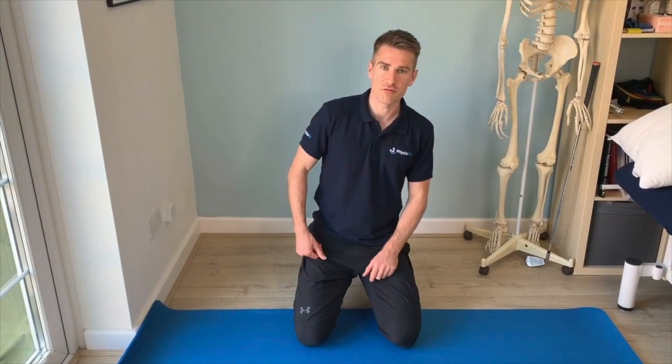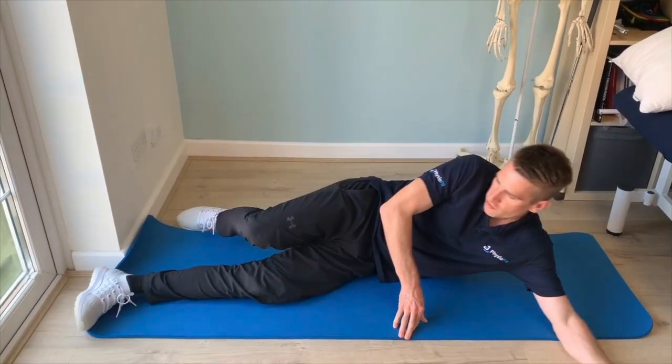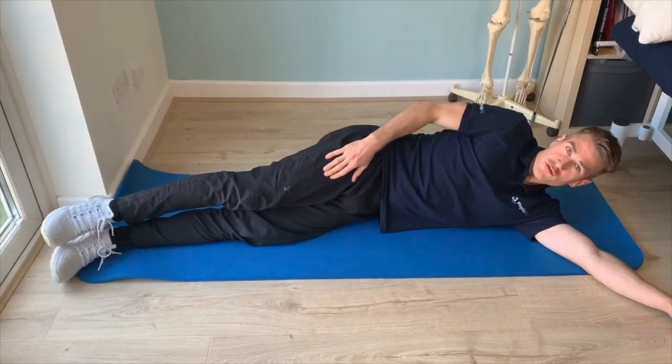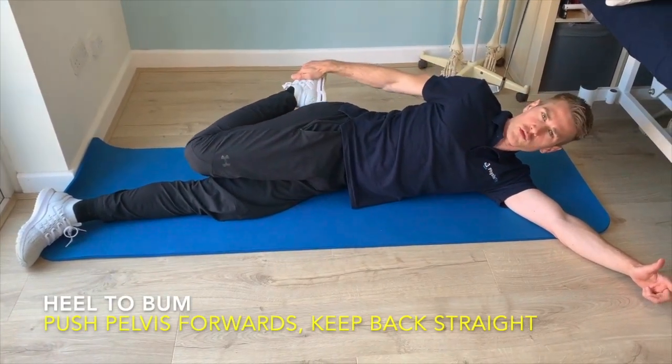Okay, so just to finish off the hip flexor stretch, what we've just stretched there was the psoas muscle, which is the main hip flexor muscle, but also your quadriceps as a hip flexor as well. So in order to stretch them, probably one people have done before, we're going to stretch the right one. We're going to grab that right foot and try and pull the heel towards the bum.